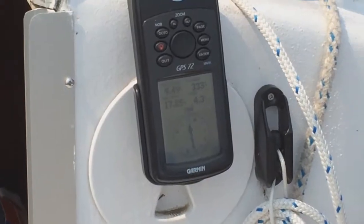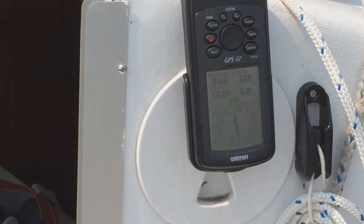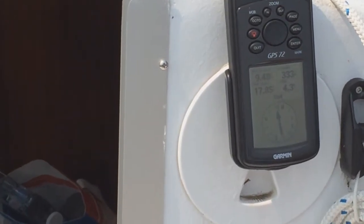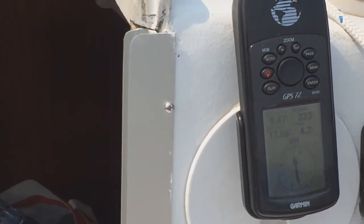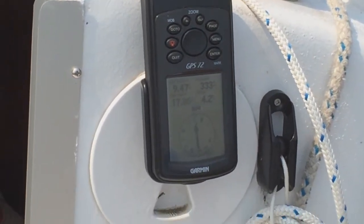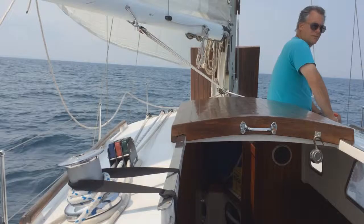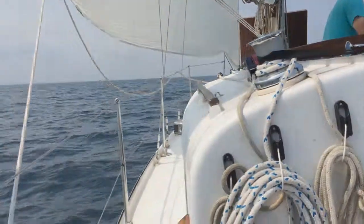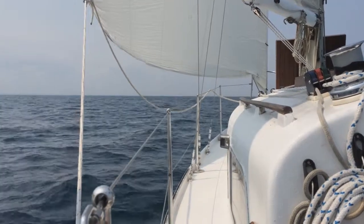Well, it's about 3 o'clock. We've got about 9.5 miles to go. We're doing 4.3 knots. We're doing a heading of about 335 to 340 right now. And doing pretty good. You can see the towers, or the chimneys I should say, north of Waukegan in the mist out there. You probably can't see them on the video.